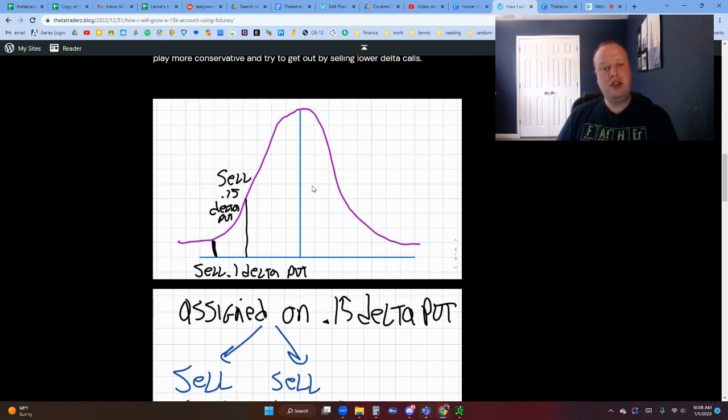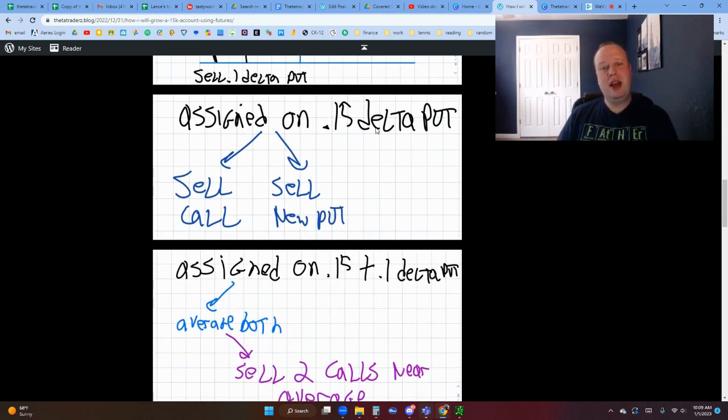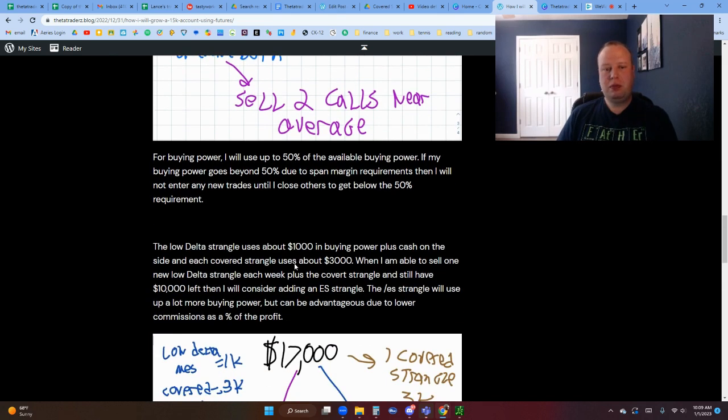So here's a covered strangle strategy. Sell a 0.15 delta put, sell a 0.1 delta put, a little higher in the bell curve here, but I think it's still worth it for the premiums. A little bit riskier than the low deltas, in my opinion, but possibly higher returns. Little flow chart. If I get assigned on a 0.15 delta put, I'm going to sell a call against that contract and then sell a new low delta put. If you get assigned on both, I'm going to average both down, sell two calls near that average.